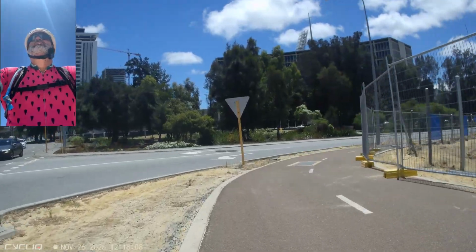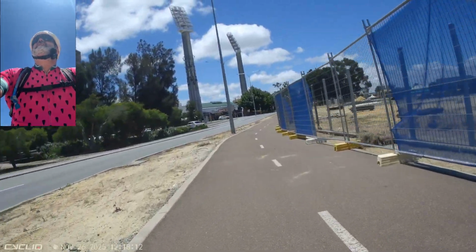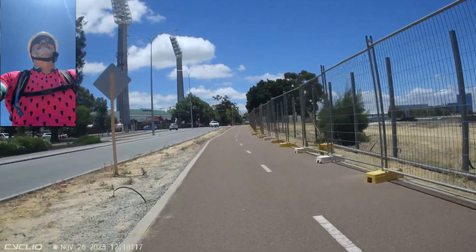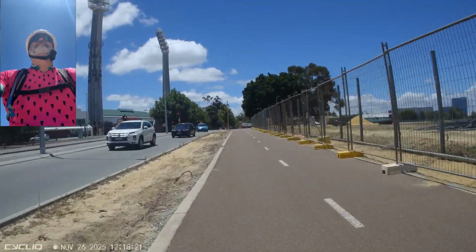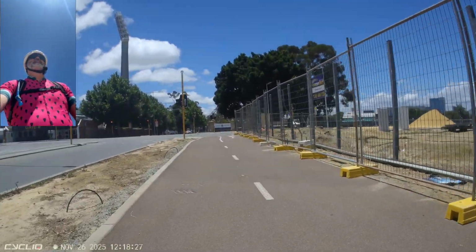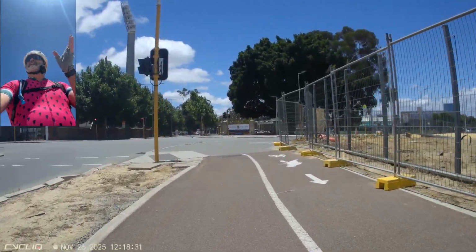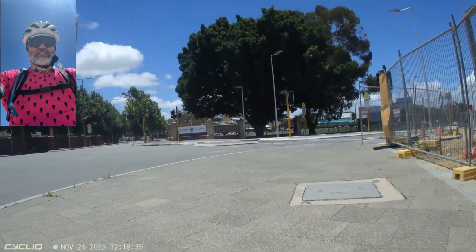I need to know where the hell I'm going now that I've stopped at this place. So, like I said, it's probably not worth doing it just for the next week or so. But for future projects that involve DevelopmentWA and closures to cycle paths and stuff like that, just file that info away. Now, there's no map here. Where am I going? It's a four-way intersection. Am I turning left? Am I going straight ahead? Am I turning right? I don't know.